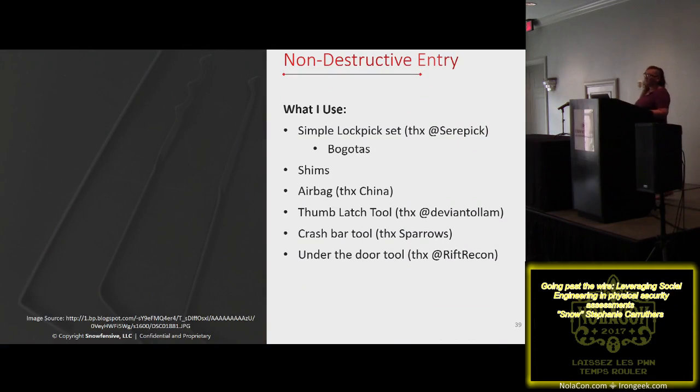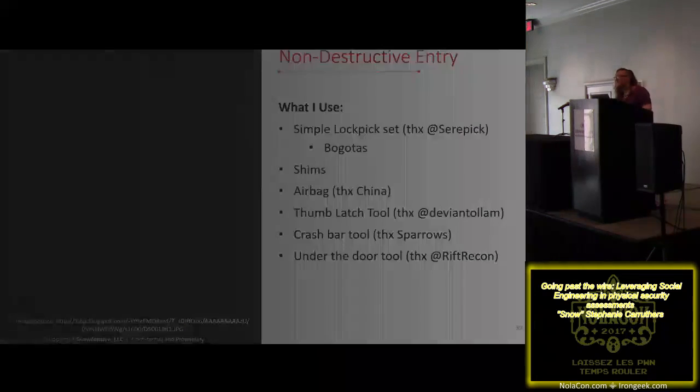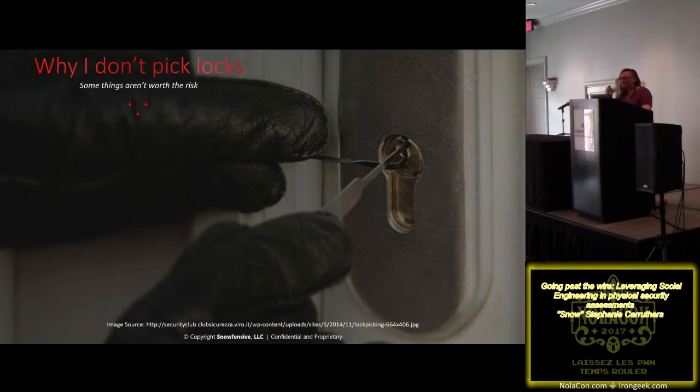Non-destructive entry. I'm not going to spend a lot of time here just because there's a lot of cool videos. Deviant actually recently did one for a SANS webcast, I believe it was, talking about lots of cool stuff. But these are all things that I typically have in my bag. I do have clients that don't want me to use non-destructive entry just because they're scared that it's going to break. But I always have some picks on me, some shims. Airbag's really fun. Thumb latch tool. I don't know if anybody's seen those, but those are really cool too. Crash bar, under the door tool. But Deviant's webcast actually has videos of him using them.